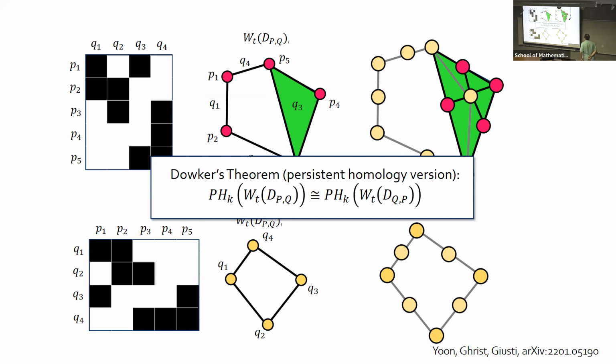And so there's a persistent homology functorial version of that theorem. So it doesn't matter which way I decide to measure similarity, which system is the input and which one's the output, I'm going to get the same answer. This is nice because it tells me I'm not going to get the wrong answer by choosing something that I have no information about.